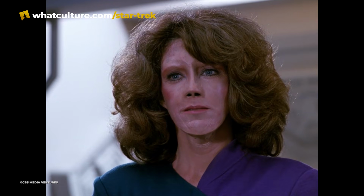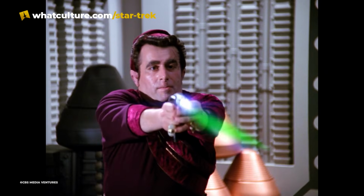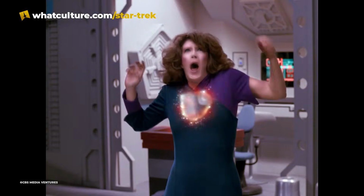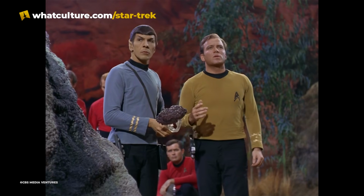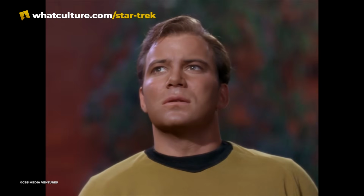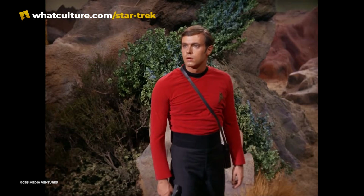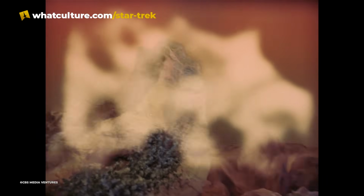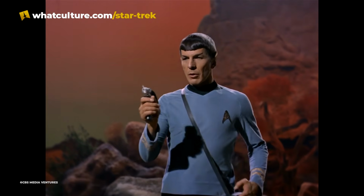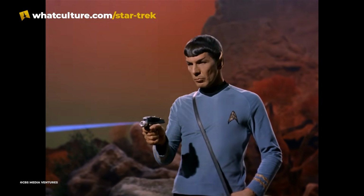And while both phasers and disruptors are capable of disintegration, disruptors often do so in a much slower and more painful way. However, Starfleet still used disruptors occasionally. In the original series episode Obsession, we learned that Type 2 Starfleet phasers actually have a mode called the Disruptor B setting, suggesting those specific weapons combined both phaser and disruptor tech.